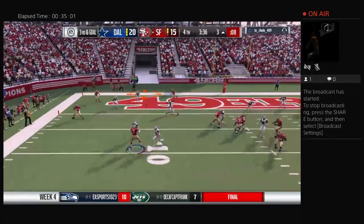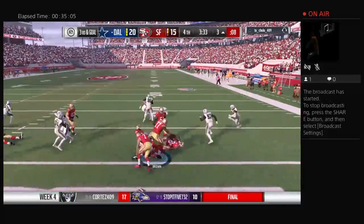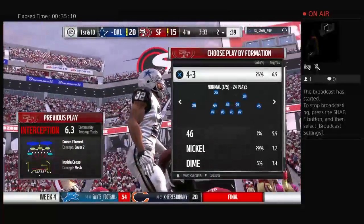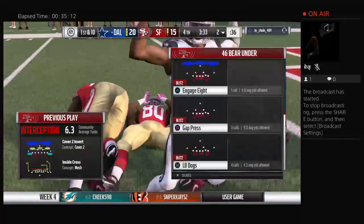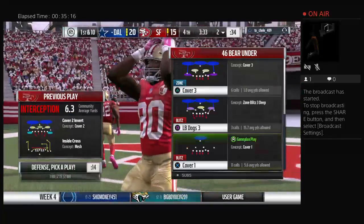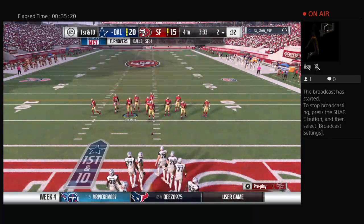Dancing to his left. And he's going to be intercepted a third time. Picked off by Alexander. And the return won't go anywhere. They'll be back deep in their own territory at the 2-yard line. And now Dallas gets set to take the field. And tough starting field position here.